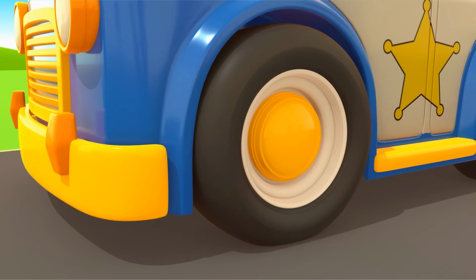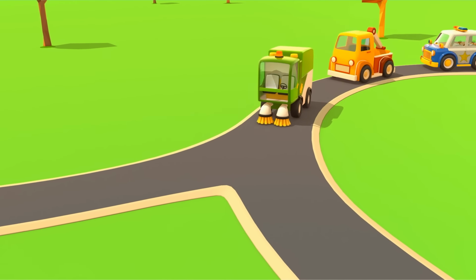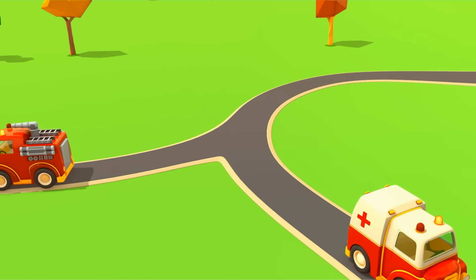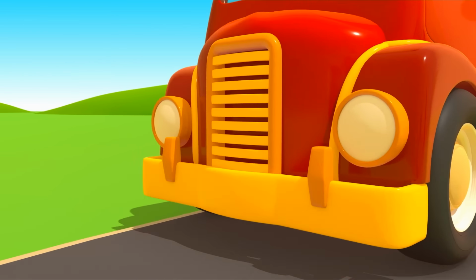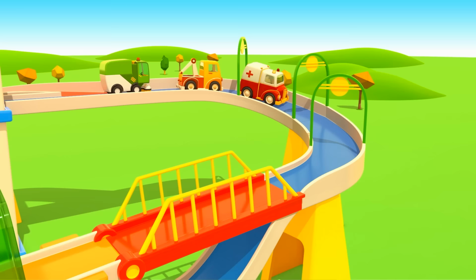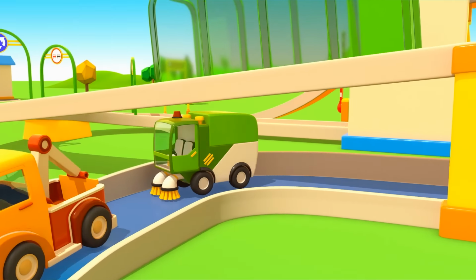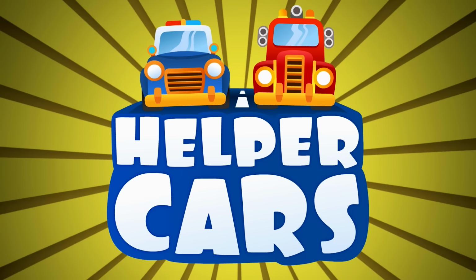Cars, cars, cars, windshields, wheels, trucks and doors, they drive and honk. We ride along and then together sing a song. Cars! Cars, cars, cars, cars, made of many moving parts. Sing and they'll hear, beep and steer, and take you to high gear. Helper cars.